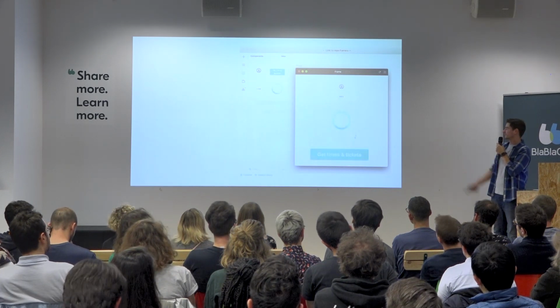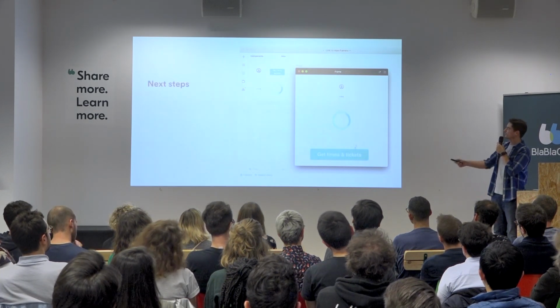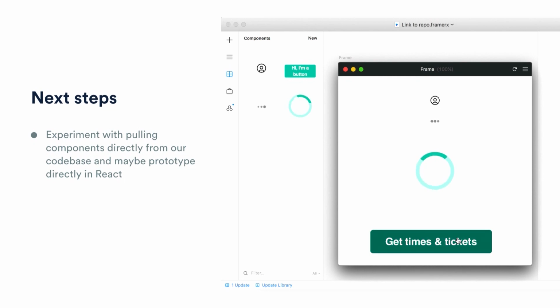So I think for me, the next steps are basically trying to integrate the same process with our actual code base and pulling components directly from there. I started doing that with Framer X and bringing in some really basic ones, but I haven't done anything really interesting with it yet.